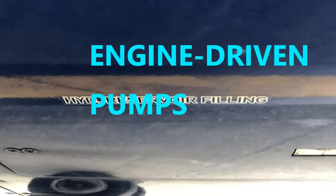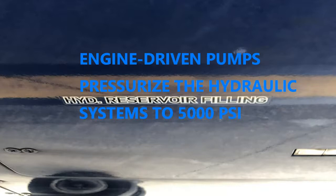All right, so engine-driven pumps, just to introduce a little bit of the description of it: this is a pressure-compensated variable displacement axial piston pump. It is on the accessory gearbox, and it's going to run as long as the engine's running. And what are they there for? They're there to pressurize the hydraulic systems. If you remember from the Airbus A320, the operating pressure was 3,000 psi. On the A350, however, the operating pressure is 5,000 psi. So these EDPs, or engine-driven pumps, are supplying the hydraulic power and pressurizing the hydraulic systems to 5,000 psi.